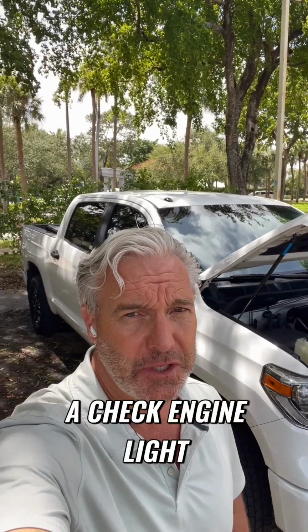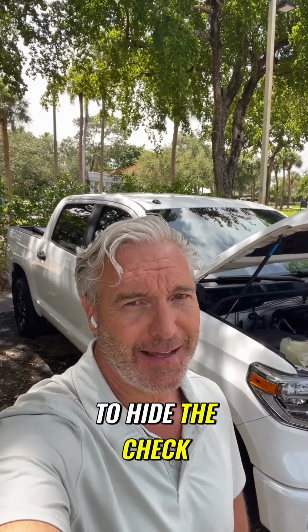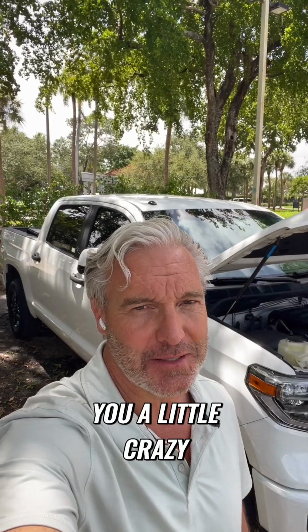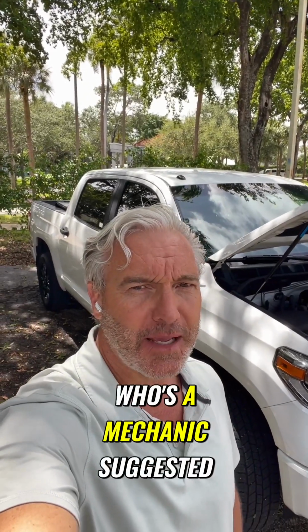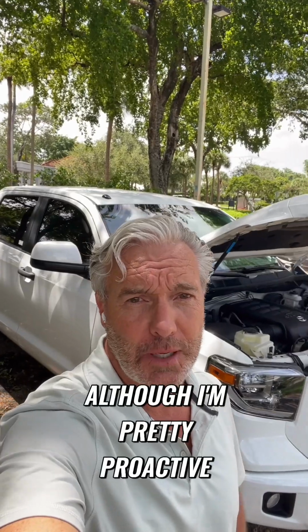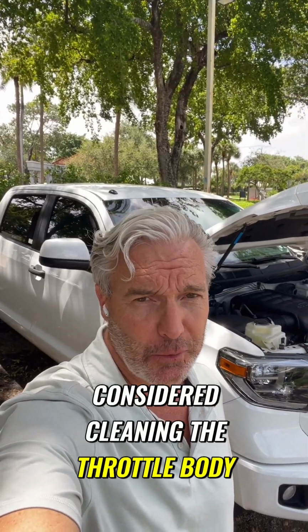I'm driving around with a check engine light for like 6 months. I actually put some black tape on the dashboard to hide the check engine light. But if you're a truck guy, you know that drives you a little crazy. So a friend of mine who's a mechanic suggested cleaning the throttle body. And although I'm pretty proactive about maintenance, I had never even considered cleaning the throttle body.